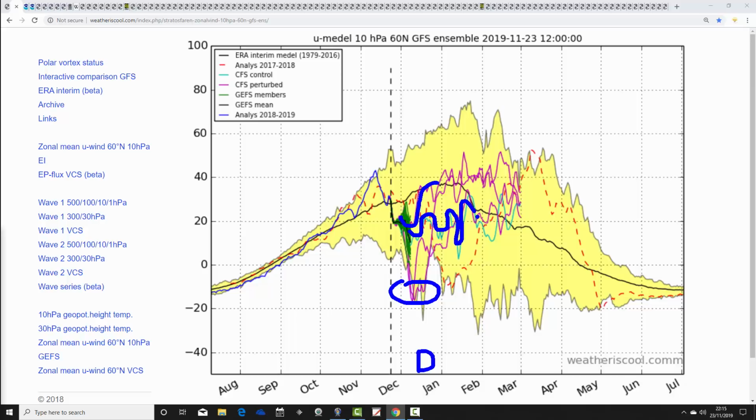Actually, the blue line is kind of flatlining at a relatively weak level, but it doesn't go for a reversal of zonal winds. And the other pink line sort of strengthens things up. So 2 out of 4 appear to be going for a reversal of zonal winds through December, and the other 2, one is quite weak, the blue line, and the other pink line is strengthening the zonal winds through December. That's January as well, and that's February too, of course.